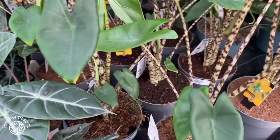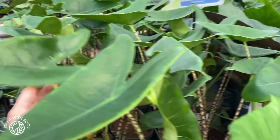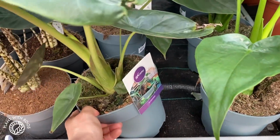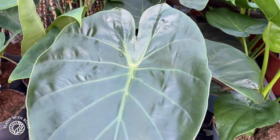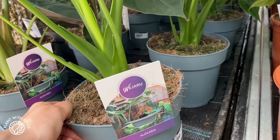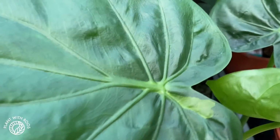Then some zebrinas. These are 13 for 2 plants in a pot, and it always pays off to check if there are random variegated leaves in here, because there often are, I found. And then some other Alocasia. What are these? Wentii or something? Yes, Wentii. These are 10 euros. And then this looks like the regular, what is your name? Cucullata, also 10 euros.